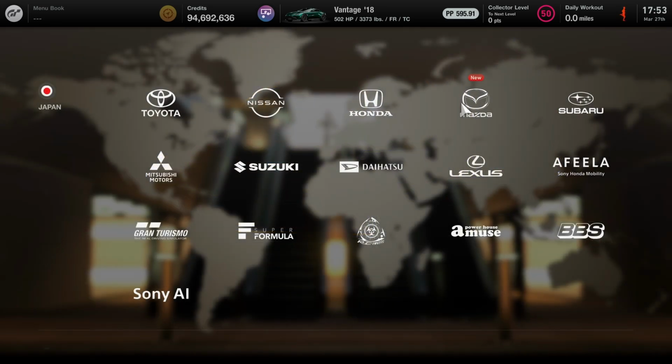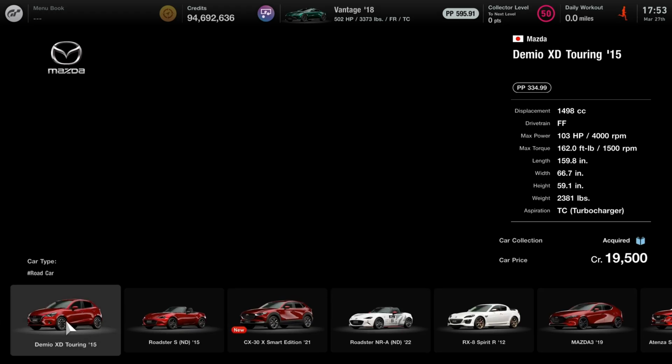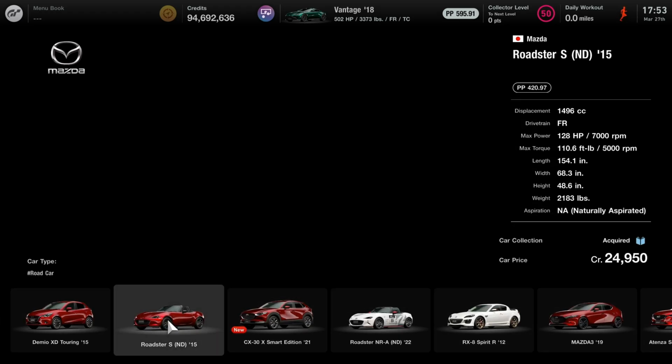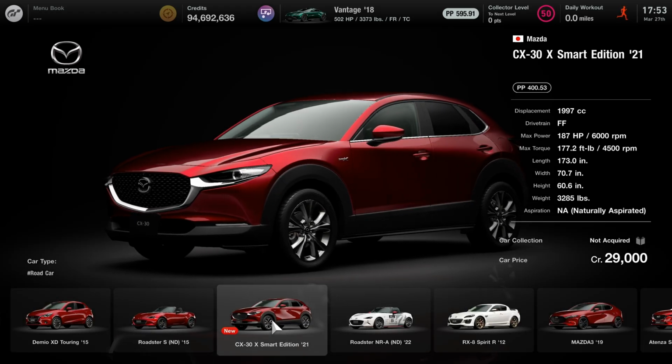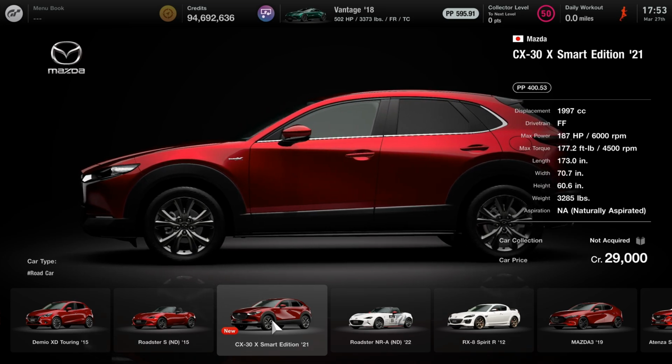And let's now move on to the last car. It's going to be the new Mazda CX-30 Smart car. I'm not going to even say the full list name, I'm just going to call it the CX-30. Here it is right here. Also a very affordable, cheap car at 29,000 credits.